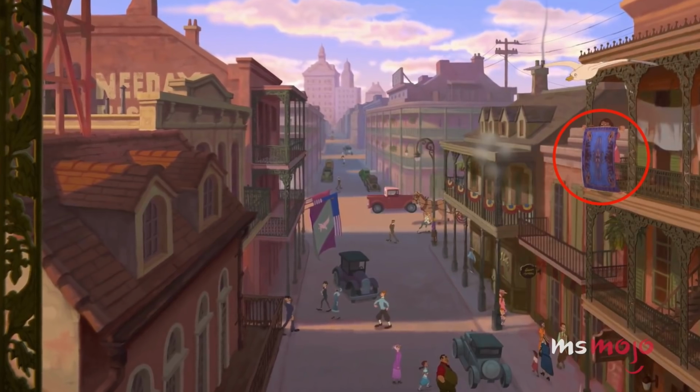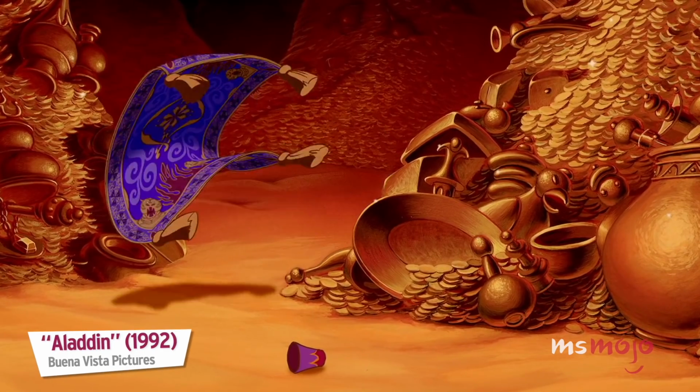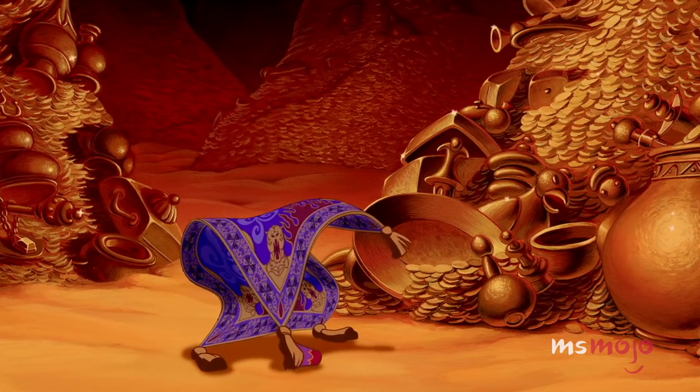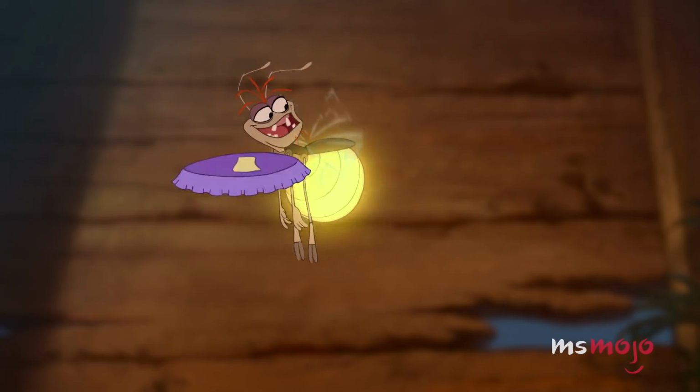As you can tell from its pattern, the rug being shaken out over the balcony is none other than Aladdin's magic carpet. Carpet seems to be full of dust, or maybe that's sand from its last adventure in Agrabah. Later, as Mama Odie is telling our heroes to dig a little deeper, she digs out the Genie's magic lamp.